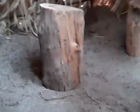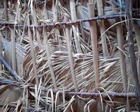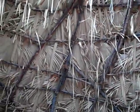And let's just take a little look-see inside. Got some places to sit inside. Got your campfire. You got your ventilation, so you don't die of carbon monoxide poisoning. It's actually kind of pretty in here. The palm fronds almost make it look like there's a design on the wall.